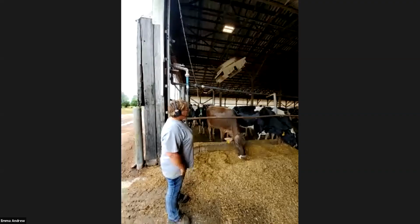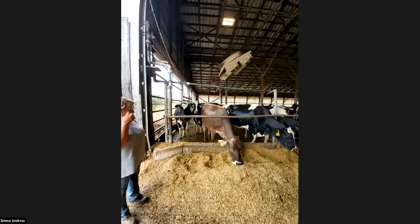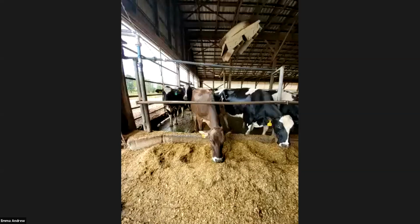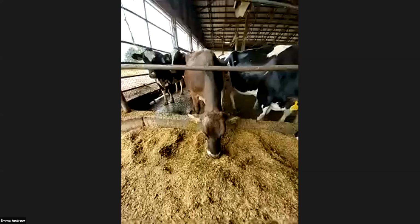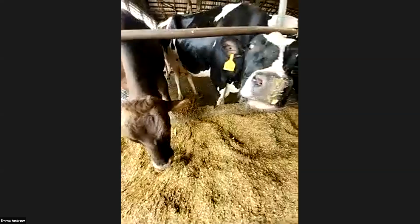So now we're in what I call our freestall barn. This is our barn where the cows are housed. The reason it's called a freestall barn is because they're free to roam around and lay in the stalls wherever they like. In this barn, the stalls are bedded with sand.